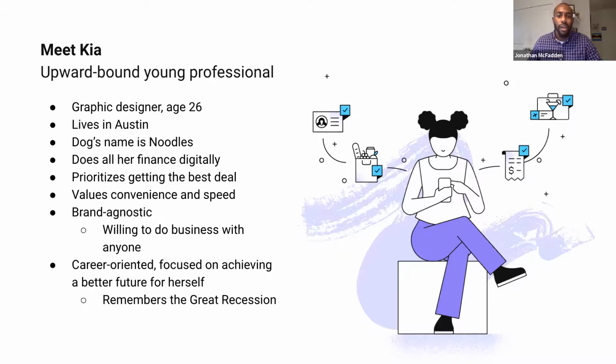So let's talk a little bit more about Kaya. Individuals like our Kaya persona comprise a wide age range, 18 to 44, but they're also preparing to enter their peak earning years. They're ambitious, career-driven, and concerned about setting themselves up for a better future. That makes them significant drivers of revenue because they're willing to invest in products that help them achieve their goals.